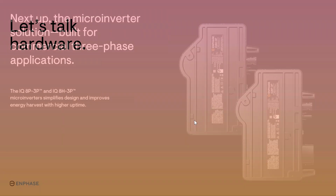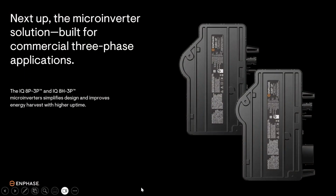Now for the good part, let's talk about the hardware itself. The micros themselves, the IQ8H and 8P 3P series. 3P stands for three-phase. These are our two microinverters that work for three-phase operation only. They're built on the same IQ8 ASIC that our residential micros are built on. They're basically the same size and same shape.